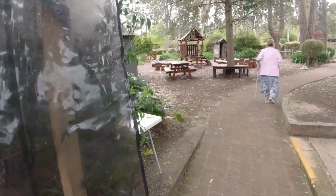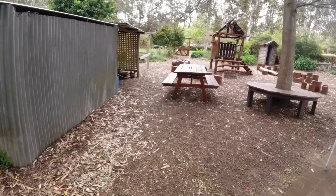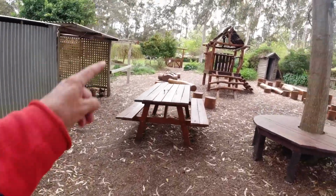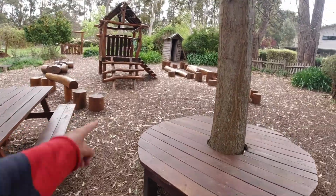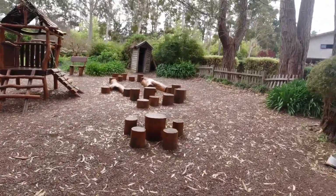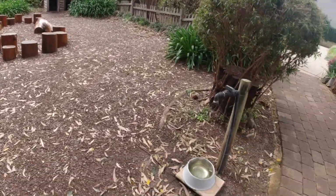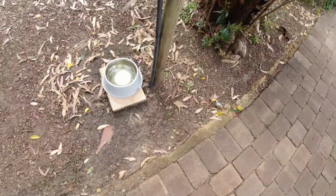Got play areas for the kids. And there's Fred Flintstone's car. And so there's fruit trees over here. And you've got the old dunny over there. I don't think that's a real working dunny, but that's how they used to be in the old days. Can you use it? Might not flush, but you can use. There's a doggy water thing.